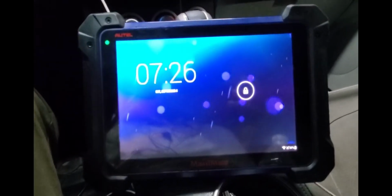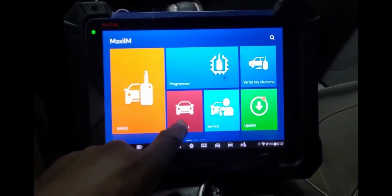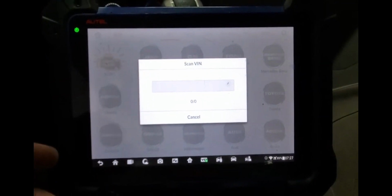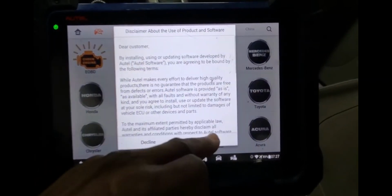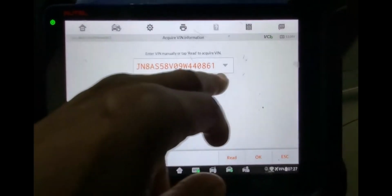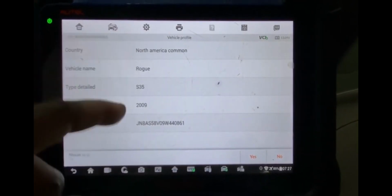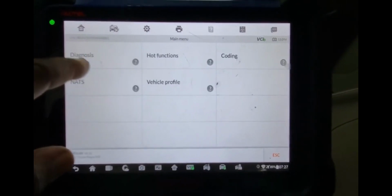So we are using our Maxi 6 diagnostic section, and we're going to go to diagnosis. Ignition must be on. I will go by VIN because this car is after 2006. Some cars before 2006 also, it's easy. Infiniti, Nissan, they are the same company. It's going to read the VIN number first, and it will ask you, is that the VIN number? I will say okay. It will decode it for you, Rogue S35 2009. I will say yes. Now I'm going to go to diagnose.